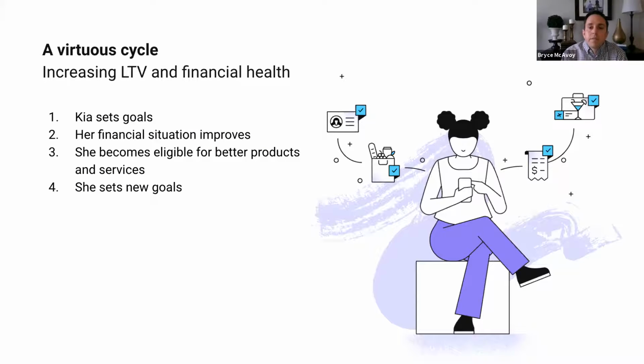Yeah, thanks, Bryce. So everything we've just described illustrates what we hope will be a virtuous cycle of benefits Kaya experiences while engaging with our platform. Ideally, she'd acquire lifetime value, ensuring our interaction with her isn't one and done, but an ongoing benefit that helps her set new goals, improve her financial situation, and again, help boost her eligibility for better products and services. Here's our goal.